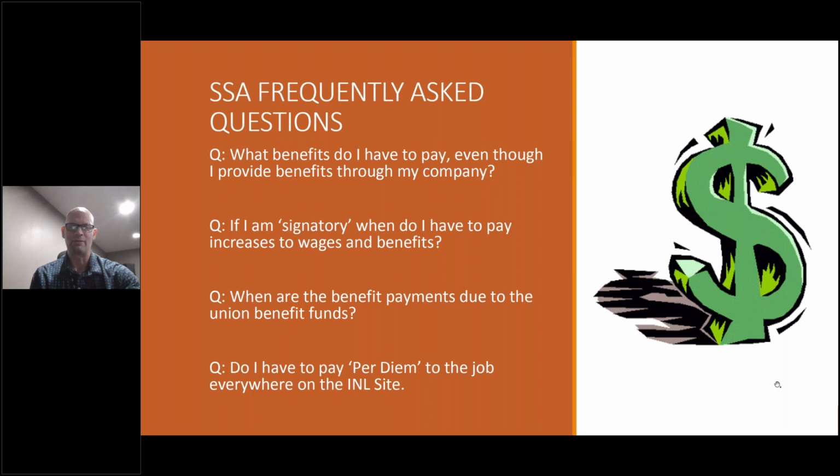Benefit payments due to the union funds. When are they due? When you have to pay in, how does that happen? Each trust has due dates for when payments are to be made, and the appropriate unions that you are paying into for those funds have that information for you. It is located in Appendix A, so you can know which unions you are obligated to pay those funds to.